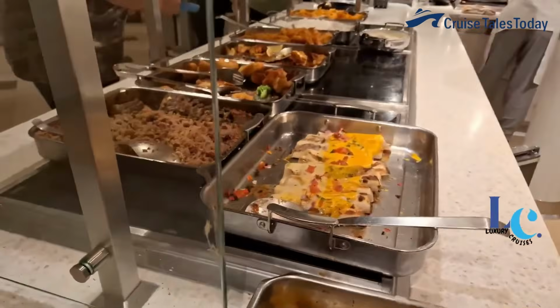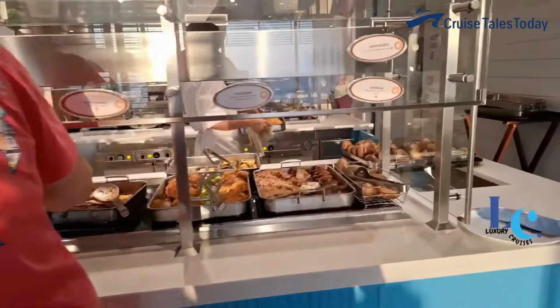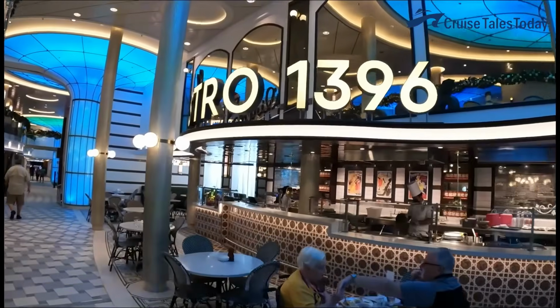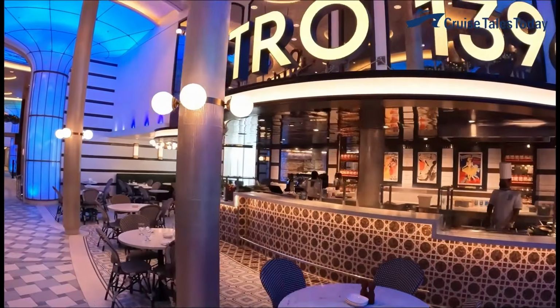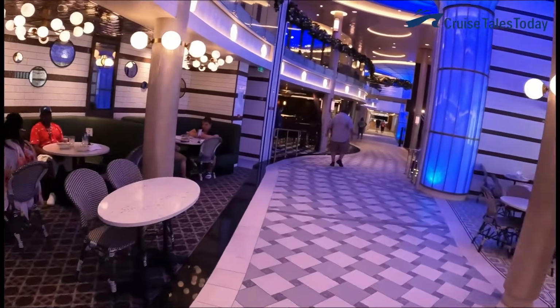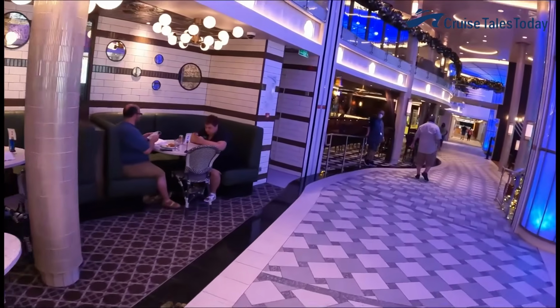Bonsai Teppanyaki provides the classic Japanese hibachi experience with skilled chefs performing cooking theatrics at your table. The food is well prepared and the entertainment value makes it worth the surcharge. Reservations fill up quickly, so book early if this appeals to you.